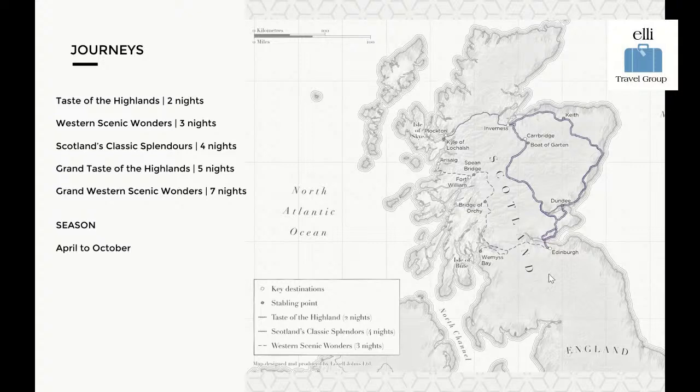But there's also a number of different festivals across all of Scotland throughout the year. Probably one of the most famous would be the Edinburgh Tattoo, for example, which takes place in August. So again, it's always fun to be able to combine a trip on the Royal Scotsman with something that's happening in Scotland, in any part of Scotland, or in Edinburgh, such as the Tattoo, for example.